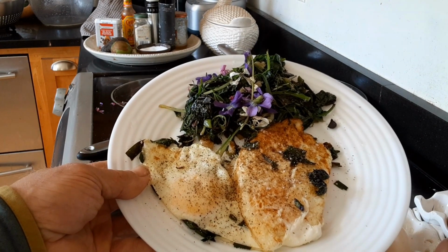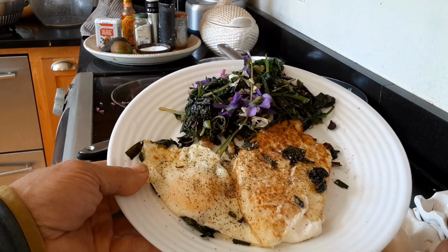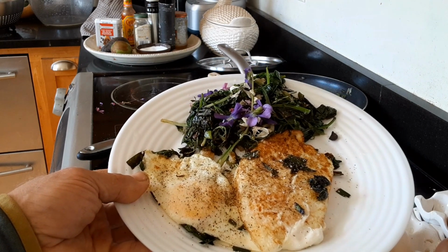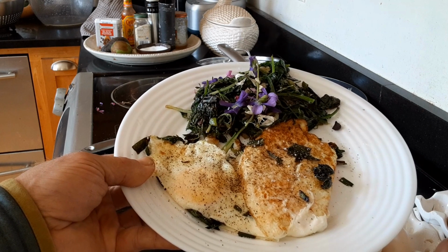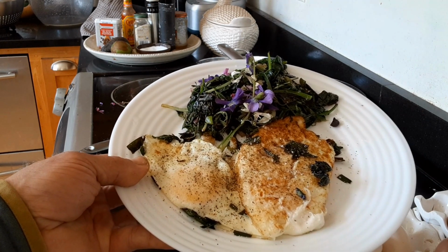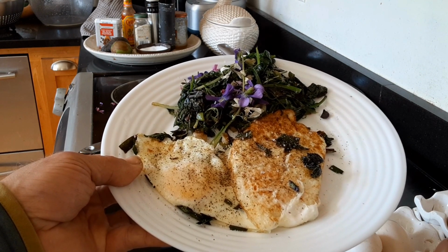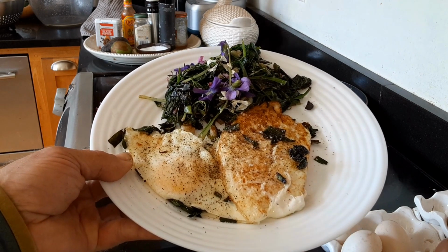A quick walk through the yard. Grabbing wild and annual greens, perennial greens and annual greens. Wild and cultivated. Getting a diversity in that diet. Diversity in that nutrition. Knowing there's no GMOs, no chemicals, no sprays, no fertilizers. Hope that helps everyone.